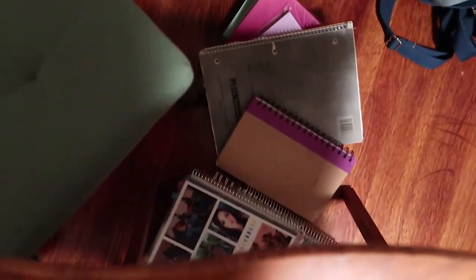Bye. I just want you to know, as soon as I stood up, all of my notebooks fell over. Thanks, gravity.